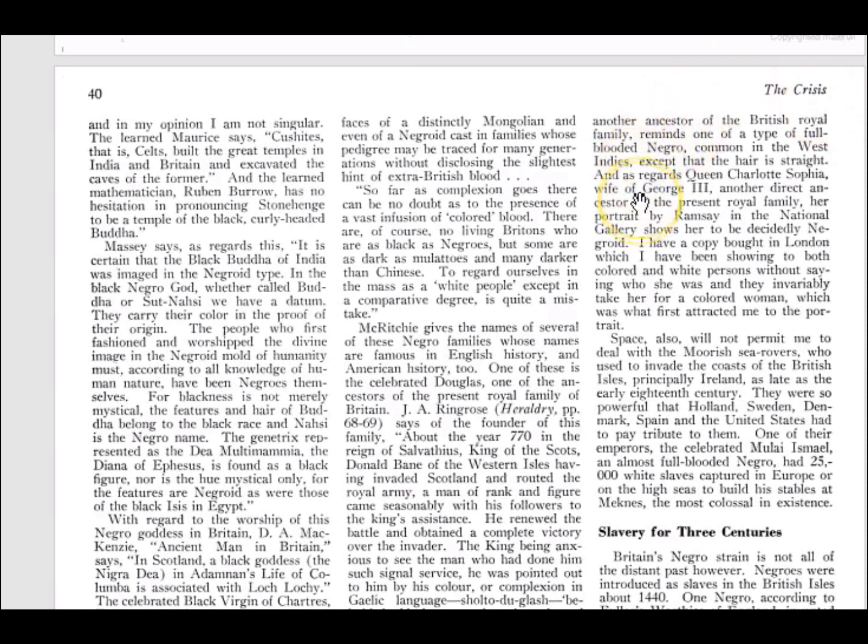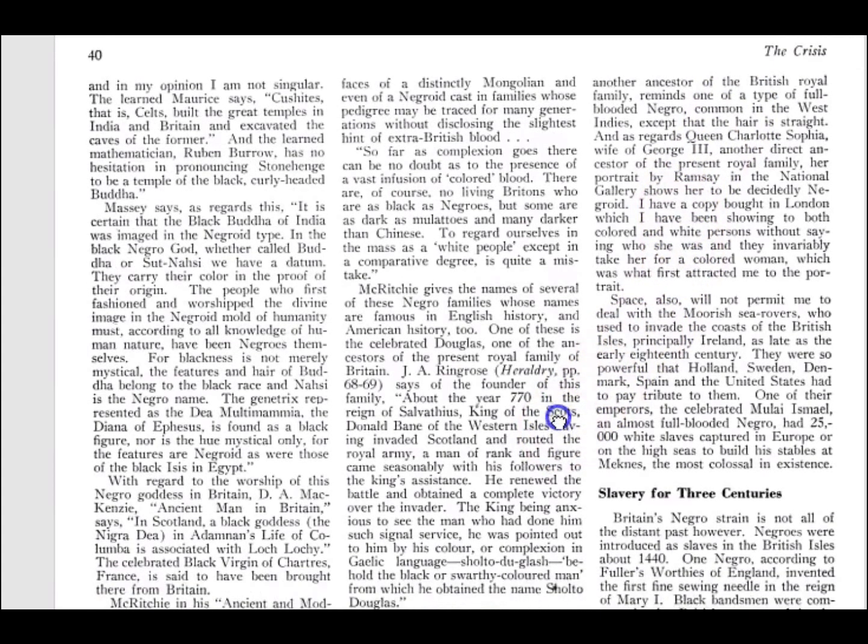Goes on to say, and as regards Queen Charlotte Sophia, wife of George III, another direct ancestor of the present royal family, her portrait by Ramsay in the National Gallery shows her to be decidedly Negroid. He says, I have a copy bought in London, which I have been showing to both colored and white persons without saying who she was, and they invariably take her for a colored woman, which was what first attracted me to the portrait to begin with, he says. So we read here that two of England's royal family here.